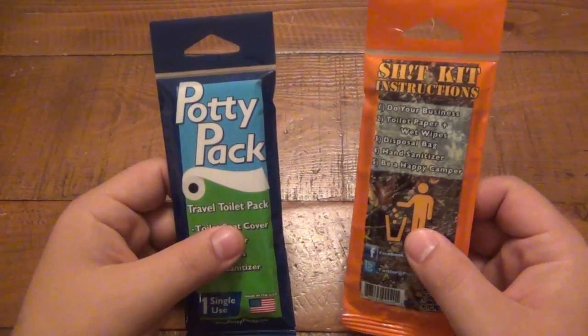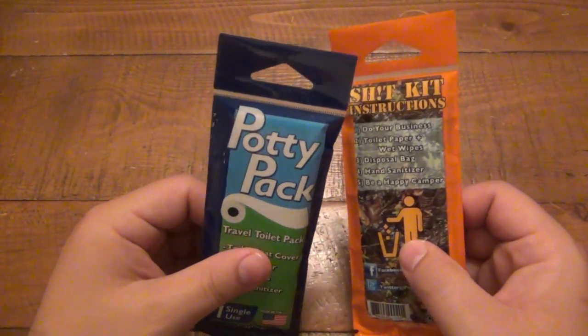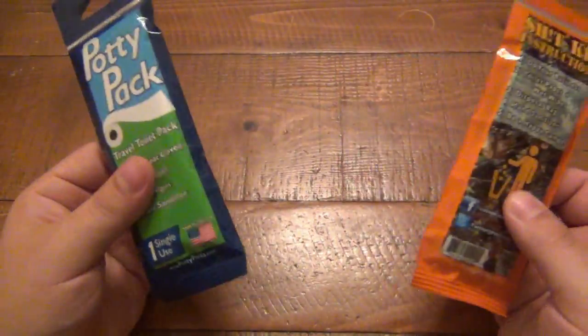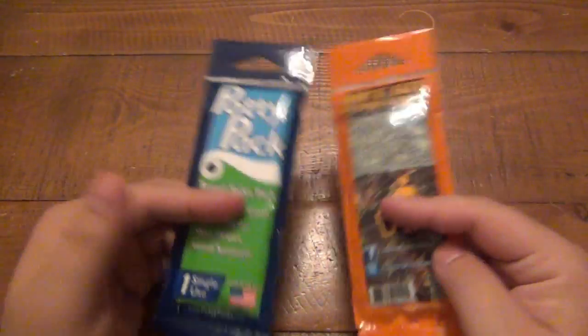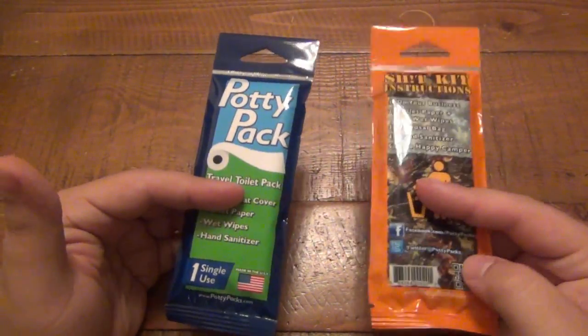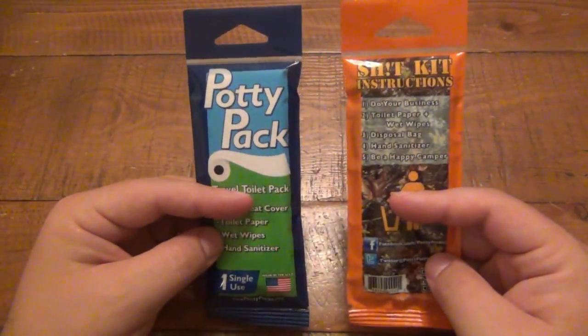Everyone does this. Not everyone carries a gun, not everyone has a knife, not everyone wears a watch, but everyone needs to go to the bathroom, right? So this is just a convenient little kit you could put in your pack, your hunting pack, or your EDC kit, keep it in your car. If you're a woman, keep it in your purse. If you're a guy, keep it in your cargo pocket, in your pants, or whatever, your shorts. These are actually really convenient, all right?